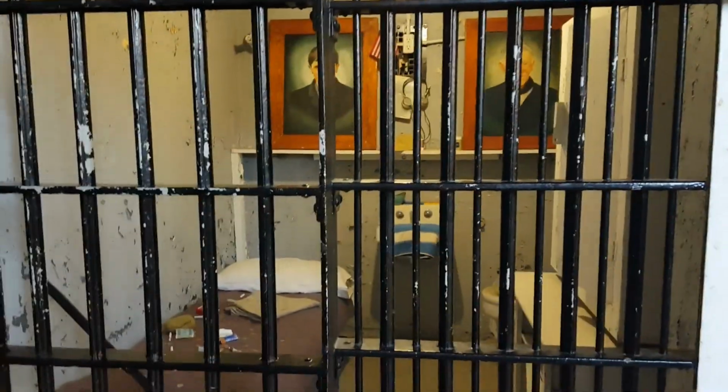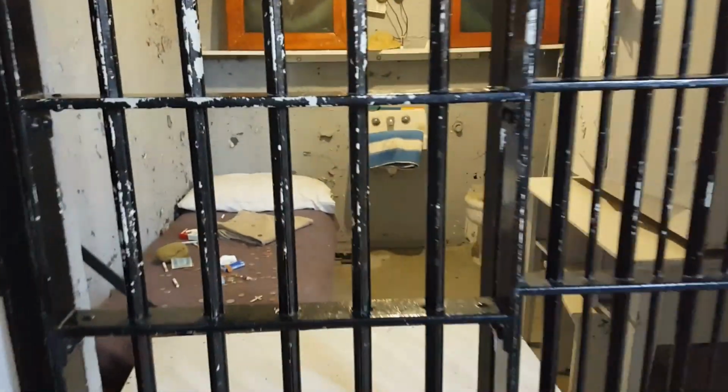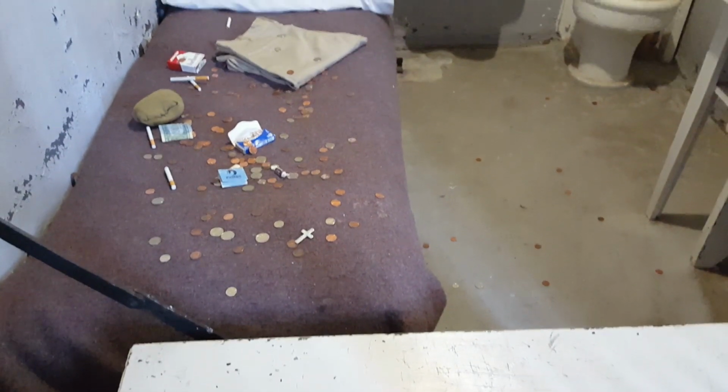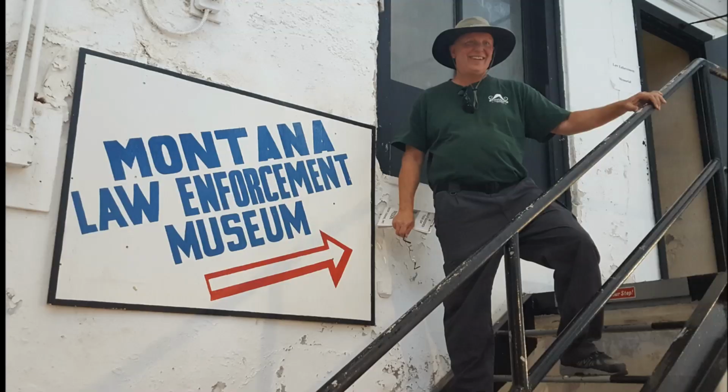So this is Turkey Pete's cell. I think it's interesting that some of these cells, let me see if I can get my phone in here and look. Some of these cells, looks like people have thrown money in there, maybe for good luck. Don't know.